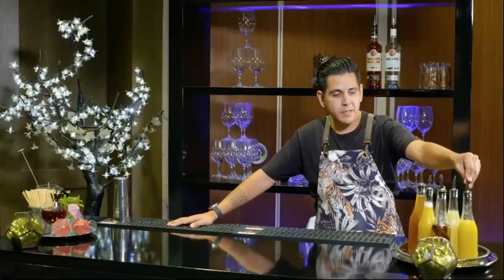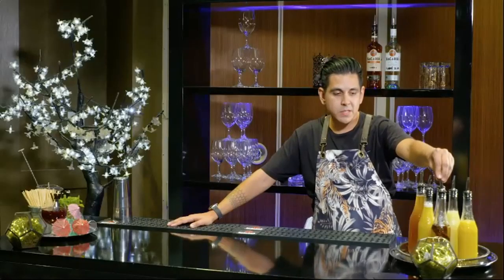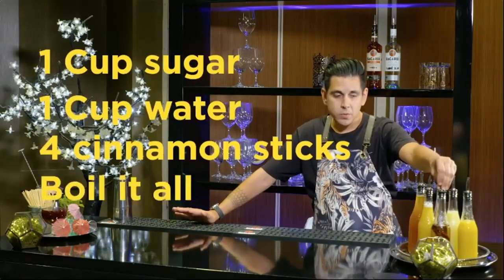We're going to start off with adding a little bit of orange juice, some pineapple juice, some homemade cinnamon syrup. Cinnamon syrup is pretty easy to make. You just grab 1 cup of sugar, 1 cup of water, 4 cinnamon sticks, and you bring it to a boil, stir, and you're good to go.